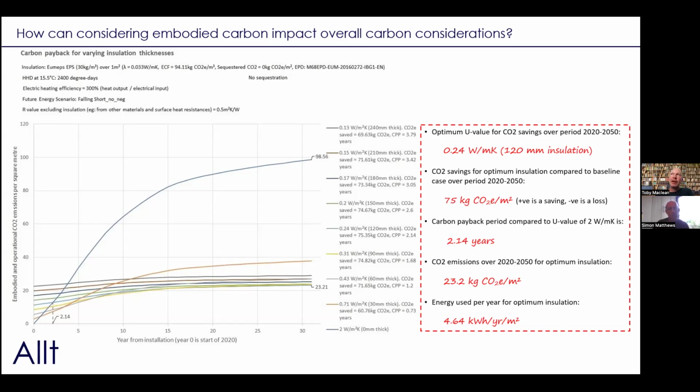So the lines on this graph are different thicknesses of insulation. The blue one at the top, which goes up very high, is virtually no insulation, just the wall makeup. It's modelled as a U value of 2 at that point, what might be a typical uninsulated wall in many buildings. And then the other colour lines on this graph represent different thicknesses of insulation in 30mm increments, so from 30mm insulation to 240mm insulation.